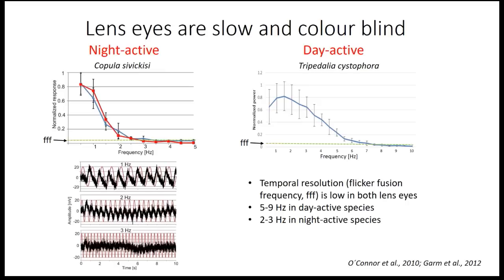So here first, just a slide showing the speed of vision, and you can compare it to the shutter speed of a camera. We operate with a term called flicker fusion frequency. What we do is we apply a sinusoidal flickering light stimulus while we record the output from the photoreceptors, and then we increase the frequency until the photoreceptors no longer respond. And then what will happen is that their eyes are basically seeing the visual stimulus as a constant stimulus of the average intensity, like a gray basically.